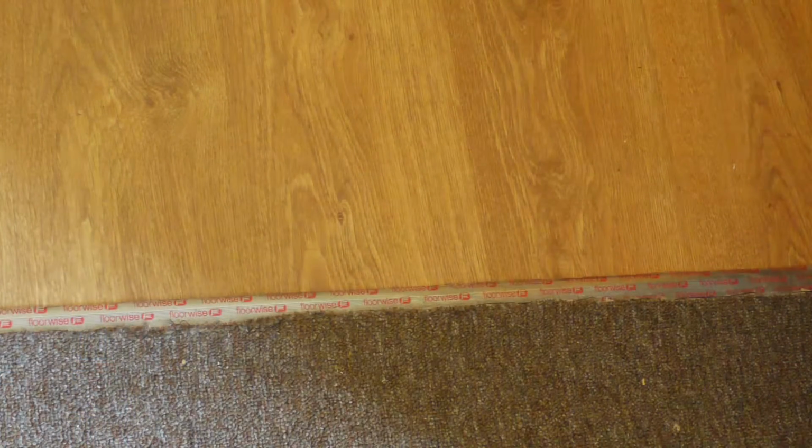This is where the carpet meets the laminate flooring. The beading is down there, but the carpet still has to be tucked in and made neat and tidy. This is where the laminate flooring meets the kitchen cabinets. I still have to put a little bit of beading along the edges over here.